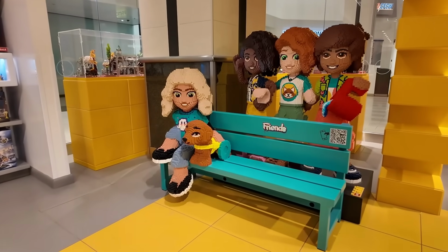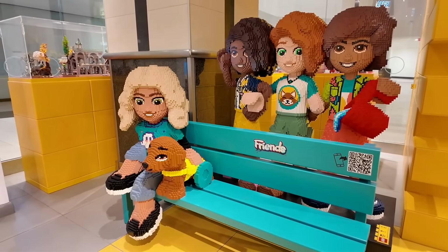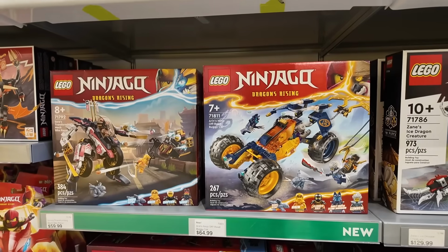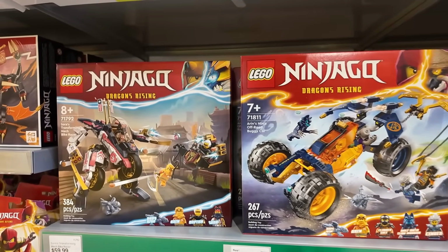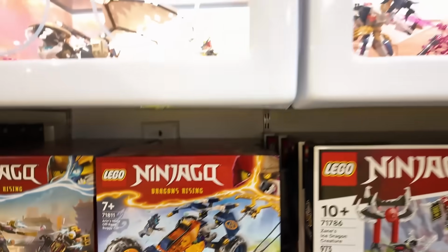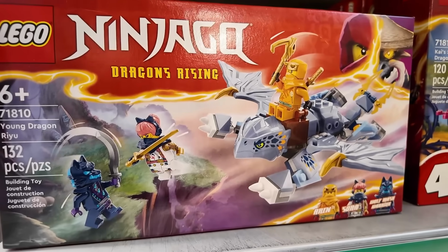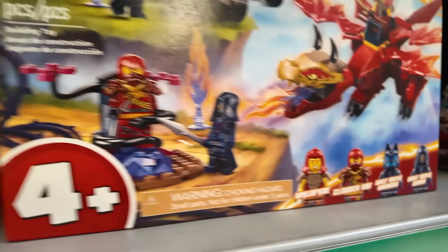Oh my goodness, everybody. I went and dropped that massive bag off at my car and I was like, yeah, I'm done shopping. And then guess what? Filled another bag. Uh-oh. And in that bag is all the new Ninjago stuff. I swear. No, I'm just kidding. But this set is new. Same with this one here. And I actually like the look of these dragons up here. Look at that. It's pretty neat. Same with this one. Plus the figures.